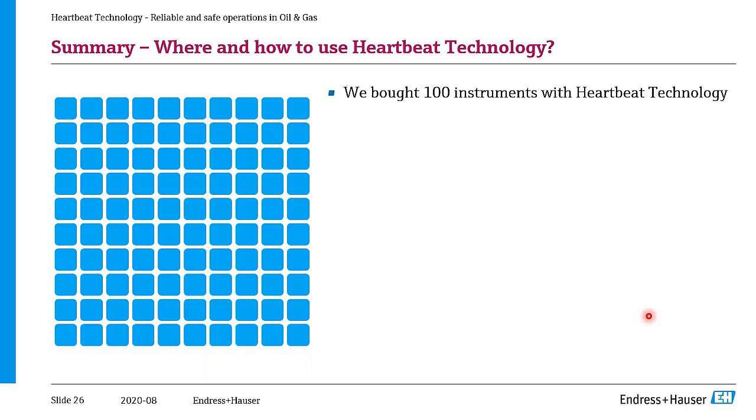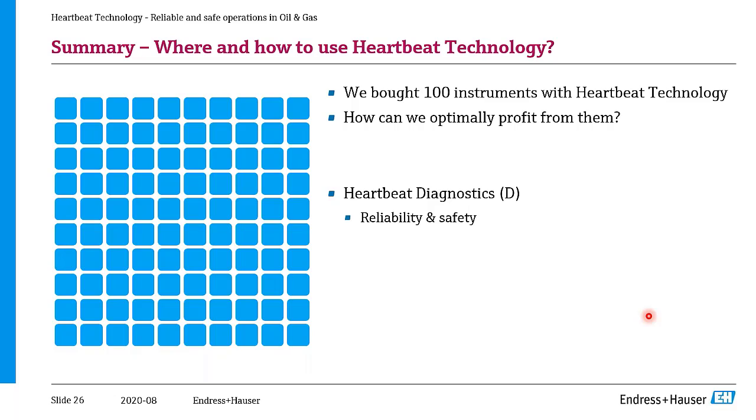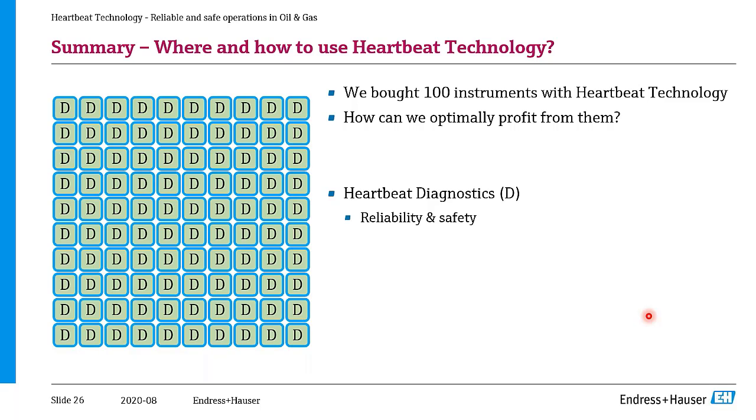Let's say that you have bought 100 instruments from Endress+Hauser: level, pressure, temperature, flow, analytics, and so on. Just a mix for a lot of different applications. And now you think, okay, how can we profit from these? What is the optimal benefit for us to use these? If we then start with Heartbeat Diagnostics, here I think the best-in-class diagnostic coverage that we have, and the reliability, and of course the technical excellence of the devices will play a value for all installation points. It does not matter if it's the most basic point where we're measuring, or if it's a very critical measuring point. We always want the device to be safe and reliable.